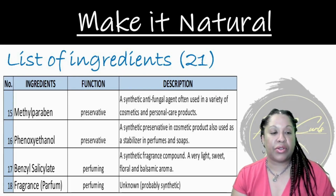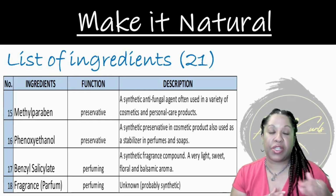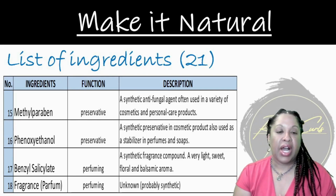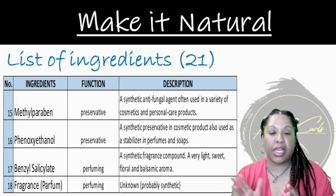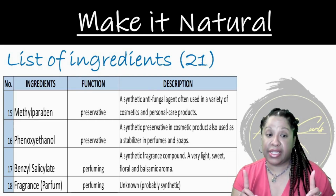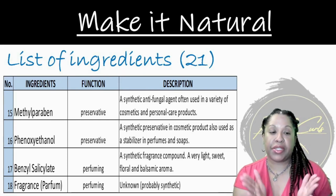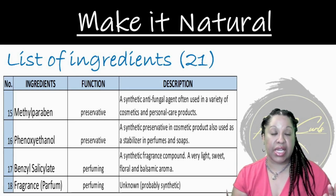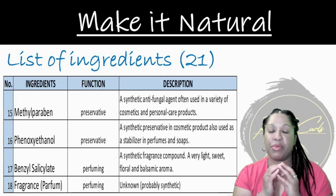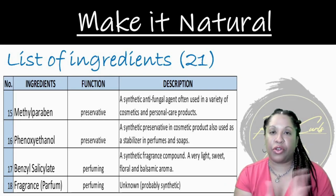Number 17, benzyl salicylate, which is a perfume. It's a perfuming ingredient for this particular conditioner. It's a synthetic perfume compound, so we know it's synthetic. It's not naturally derived from anything. It's a very light and sweet floral and balsamic aroma. And that makes so much sense because this particular product does have a very nice light floral scent. It's not overwhelming. It smells really good. And it makes sense after learning about this ingredient.